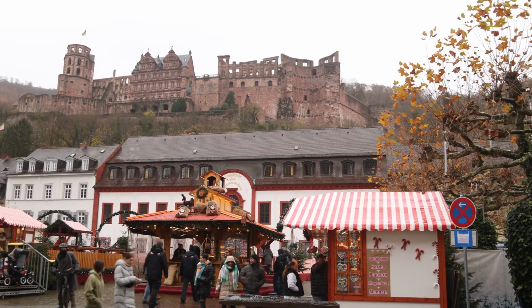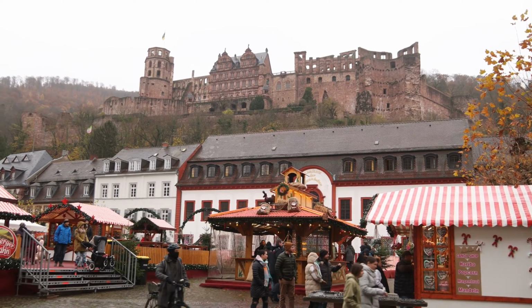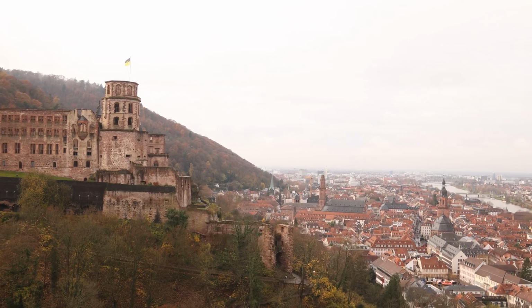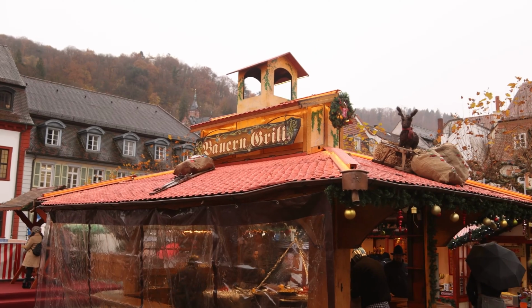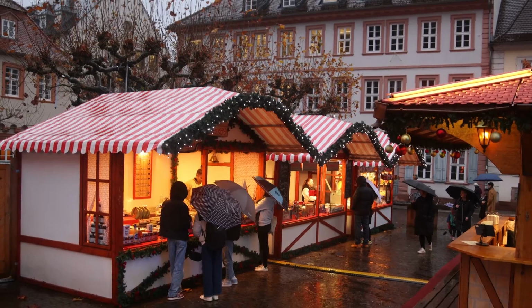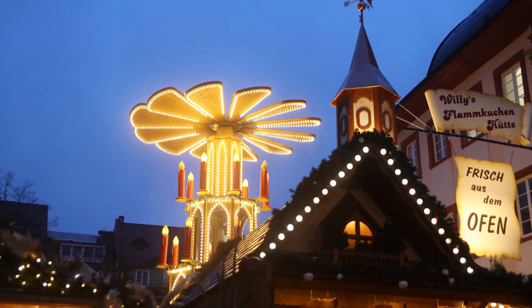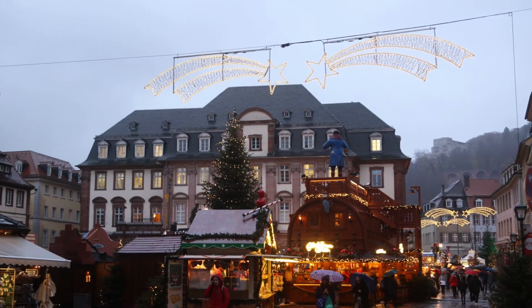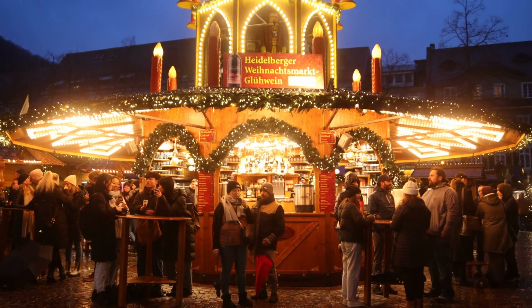The last market region is Karlsplatz, which is a nice little plaza looking straight up at the 16th century castle that towers over the city. This market has a few food stands and a small ice skating rink with lots of open space to eat and drink with friends and family. The Heidelberg market was very quaint, and its setting in this small town surrounded by the river and mountains was a perfect way to kick off my Christmas tour.